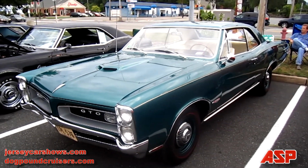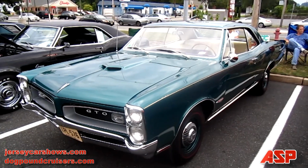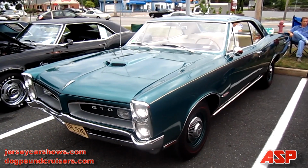Now, Len doesn't want to talk on camera, but he has a beautiful 1966 Pontiac GTO. It is a 389 engine with three carbs or deuces, four-speed manual. Performance is 360 horsepower. Now, the exterior of the car is all stock, but the engine is all modified.